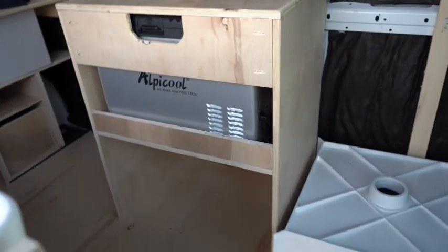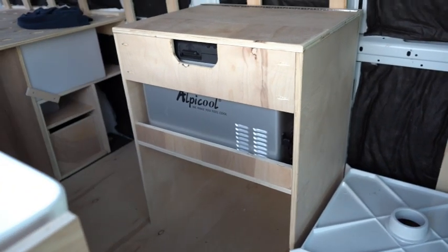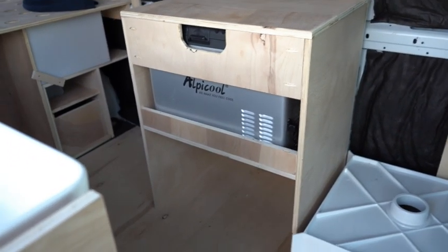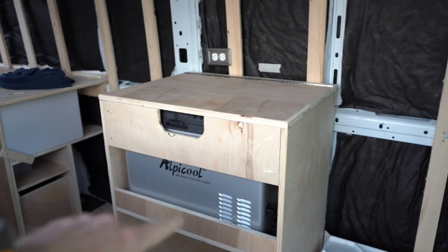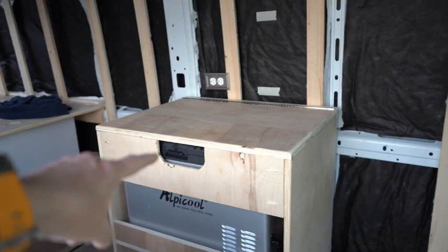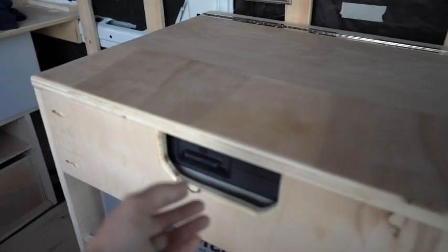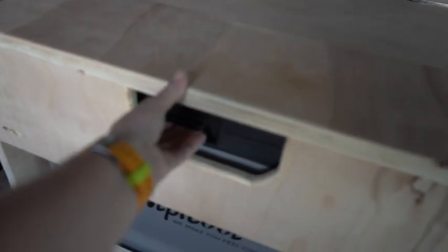Where I have my dresser, she's got a cabinet base. That's going to be a long drawer for like an Instapot and all her dishes. And then this front is just for transportation. But I put the groove in it here because the Aquacool refrigerator has this pull-out handle.